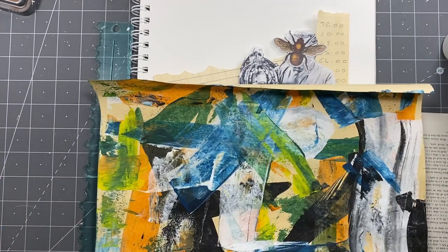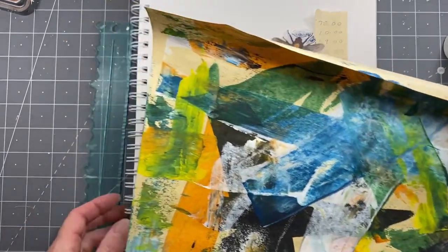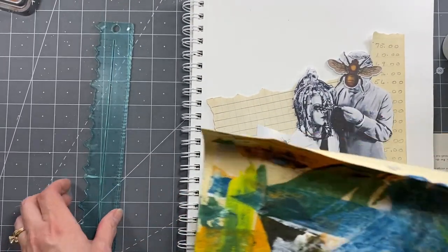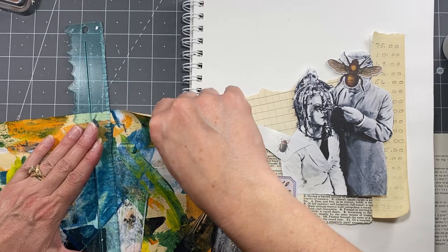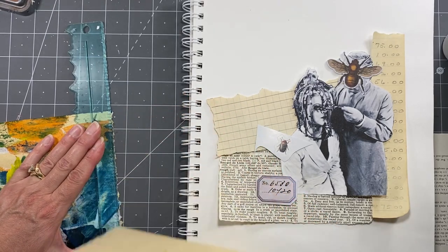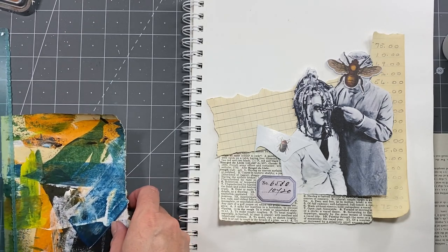Well, it's not collage, it's just paint, but it sort of has that feeling like collage that I used on those art dolls. I just think a piece of it might be kind of cool. I mean, it doesn't call for this, but we'll just use it because I got it right here handy.